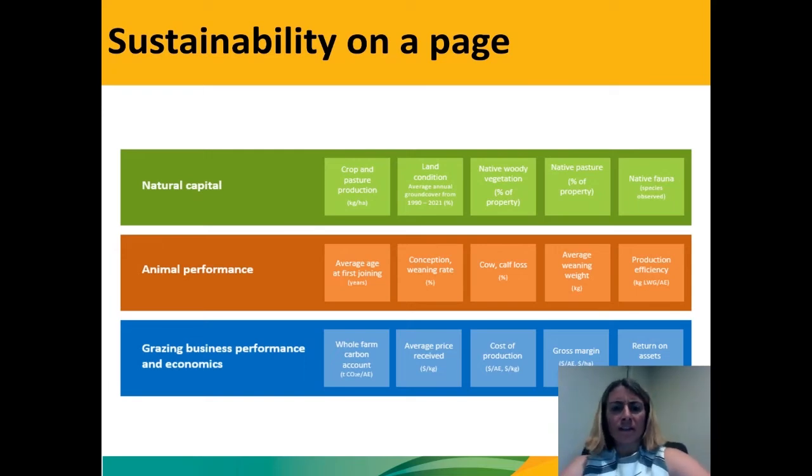On to the animal performance theme now. And we've got categories there like average age at first joining, conception, weaning rate, cow-calf loss, average weaning weight, and production efficiency. And basically, in Australia, we're lucky to already have several prominent herd management software companies available to producers to submit what is actually quite fragmented data. It comes from a number of different sources like scan data from weighing at the crush, or processor feedback data, or even just numbers written down at branding or weaning.